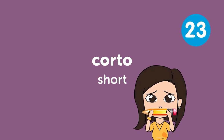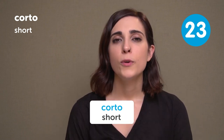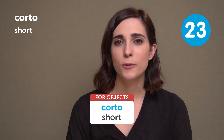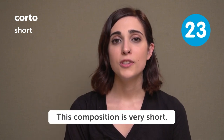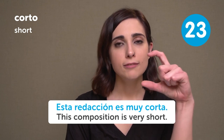Corto, short. The next one is corto, which means short. But we use this with objects, but not with people. Like we would say a person is bajo, but not corto. This composition is very short. Esta redacción es muy corta.